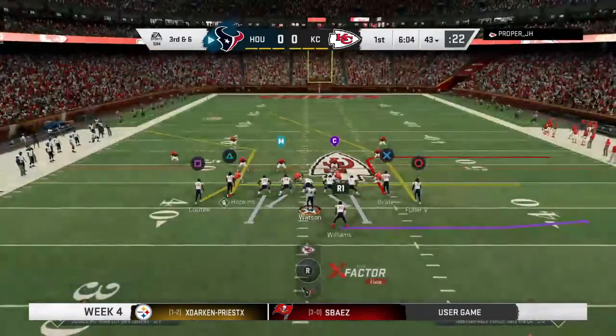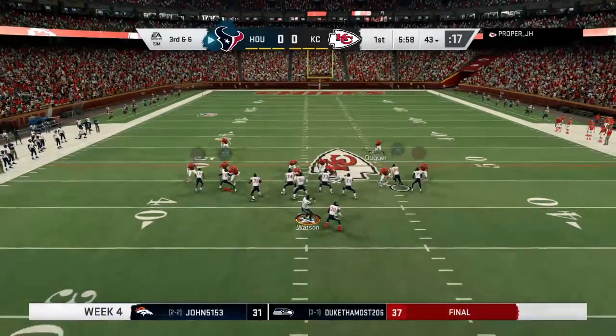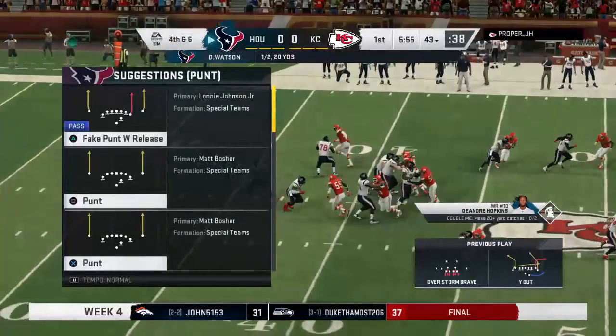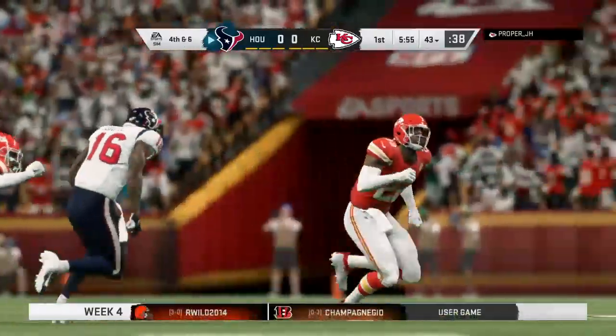Now on 3rd down, an extra DB out there for the Chiefs. From the gun, here's Watson. Yeah, that one's going to be knocked away and incomplete. That time Juan Thornhill, the rookie from Virginia, batting it away. So the defense able to get off the field here on 3rd down.